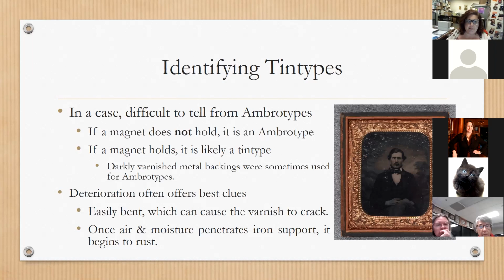There are a couple tricks. If you take a magnet and it doesn't hold, it's an ambrotype. But if the magnet does hold, it's likely a tintype. But you have to be careful, because sometimes ambrotypes used a thin piece of metal as their backing. So it might be sticking to the metal backing rather than the actual ambrotype. But if it doesn't stick, it's definitely an ambrotype.